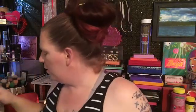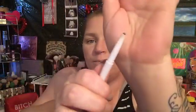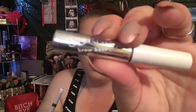For my contour stick, I didn't have anything fancy. I just went in with my Believe Beauty contour stick. I do got to get some more of these. Maybe not this brand, maybe try a new brand, but I've got to get more. I'm almost ran out. For my brows, I went in with the e.l.f. pencil, and then the ColourPop Brow Boss gel in clear.